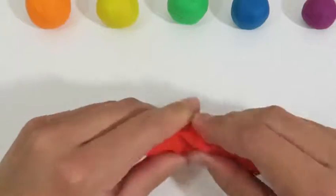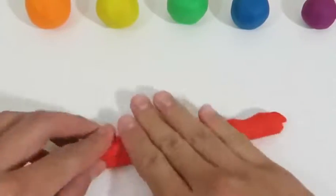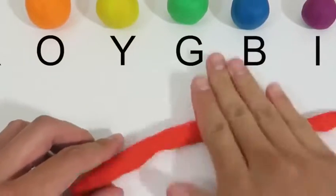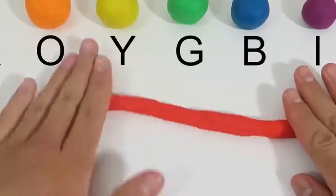I'm sure some of you know this, but if you don't, all you need to do is memorize this acronym and you'll know where each color goes. It's Roy G. Biv. Since R is the first letter, we put red on top.